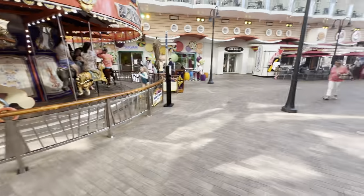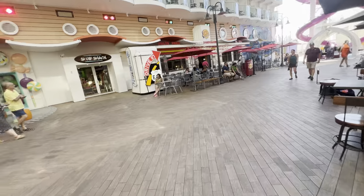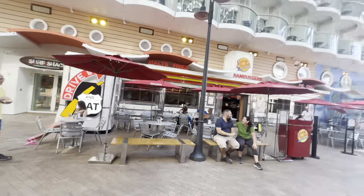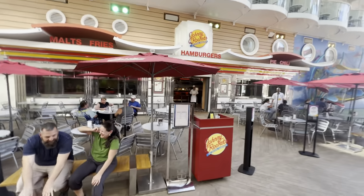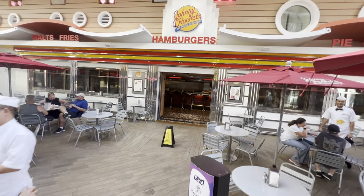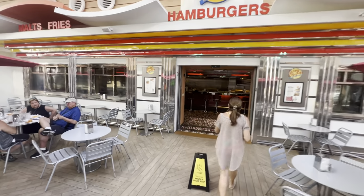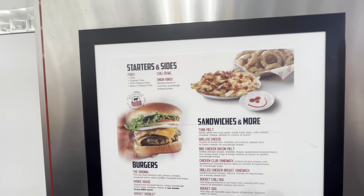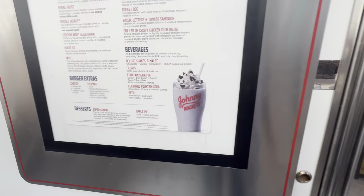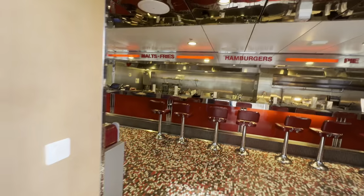All right, Maze, we gotta show them what your package gets, right? What do you get at Johnny Rockets all the time with your package? A strawberry milkshake. Yeah, she loves the strawberry milkshakes from Johnny Rockets. They're always good. Let's look at Johnny Rockets' menu. We got sandwiches, burgers. The milkshakes is what we always come for. But they do have other good stuff. Breakfast is included in Johnny Rockets.